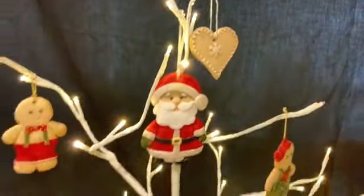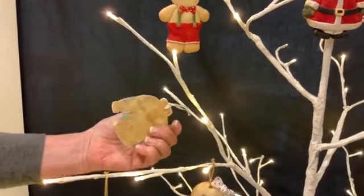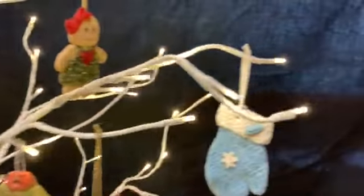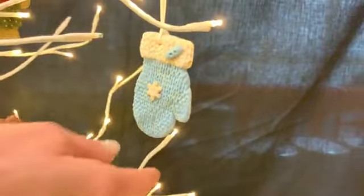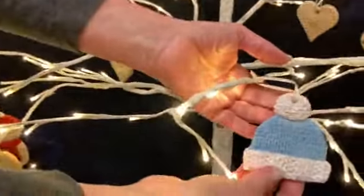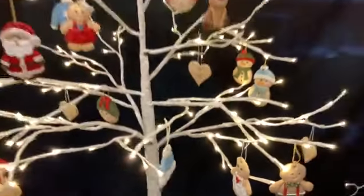The other things on here are, I've used the Knitwear cookie, and that's just a painted cookie. See the back? I've just painted it with the blue and put a little sugar paste snowflake on. And there's the mitten, and another one. Oh yes, and the bauble hat. They've been very popular again this year.